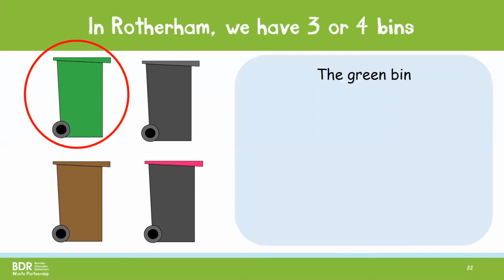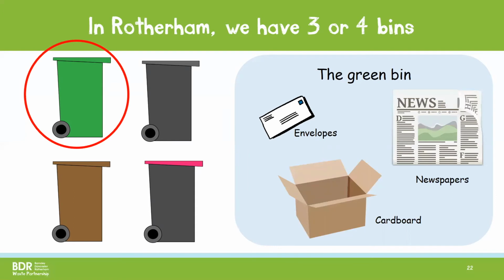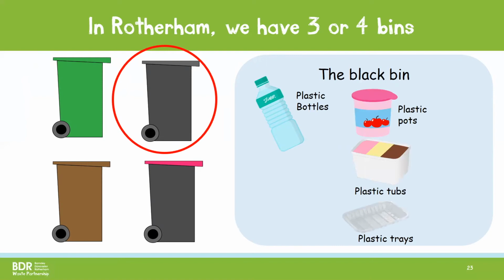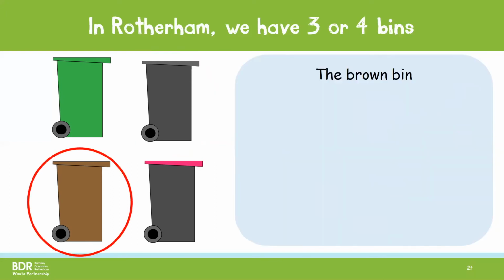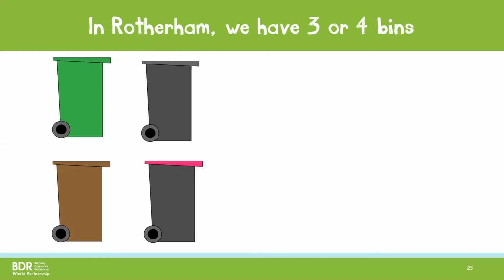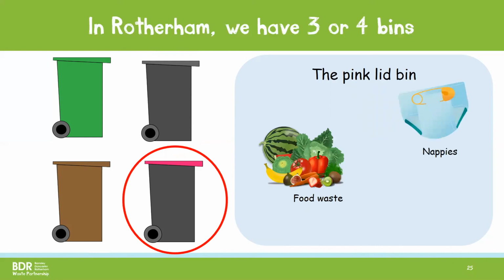In the green bin, we put in envelopes, card and cardboard boxes, and paper and newspapers. The black bin is for plastic bottles, plastic pots, plastic tubs, plastic trays, tins, cans, glass bottles, and glass jars. If you have a brown bin, it is for garden waste, and this includes grass cuttings, flowers, plants, leaves, and twigs. And finally, all of your leftover waste goes in the pink lidded bin. This includes food waste and nappies.